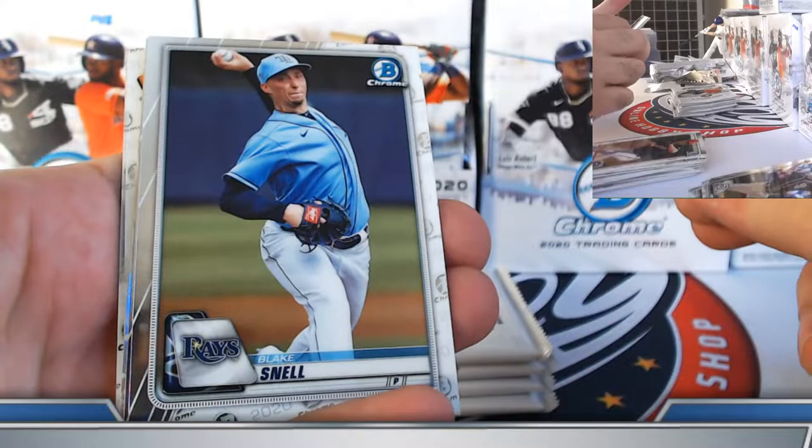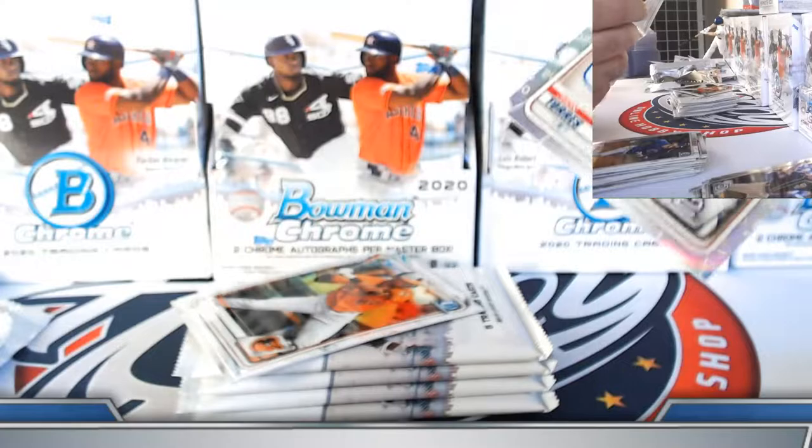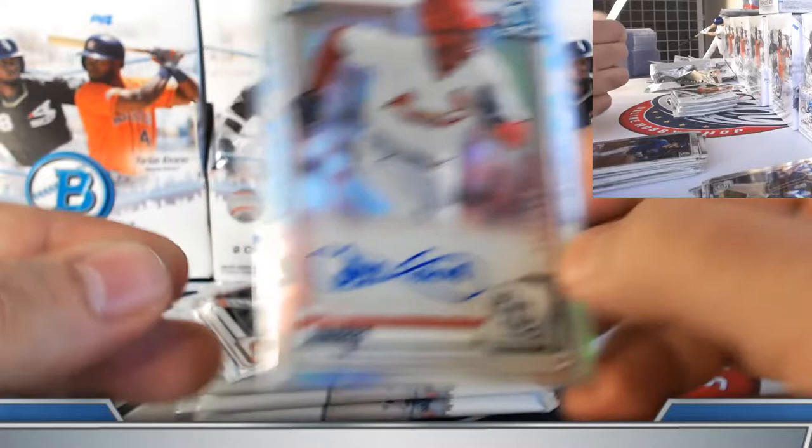No, Dominguez goes about 100-120 a case in Bowman Chrome. If you're looking for his first Bowman auto, that's in regular Bowman, and he usually goes about 400 a case in that set. So quite a different value. But no, Dominguez spot sells in the range of about 100 to 120 per case right now, up a bit from about a month ago, but that's where his sales are at.